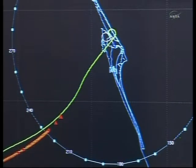Discovery's range now 109 miles. Its speed 2,476 miles. Its altitude 19 miles. A little more than 7.5 minutes to touchdown.